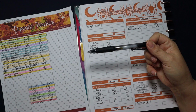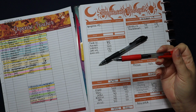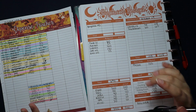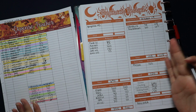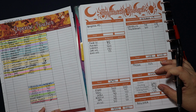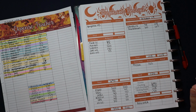So if I am under budget, I will write in black. If I am over budget, I'll write in red. That's just what I like to do to get a feeling for how well I'm doing at a quick glance. So if I look at my paycheck budget sheet for a week and I see it all marked up in red, then I know that that was not a good week.